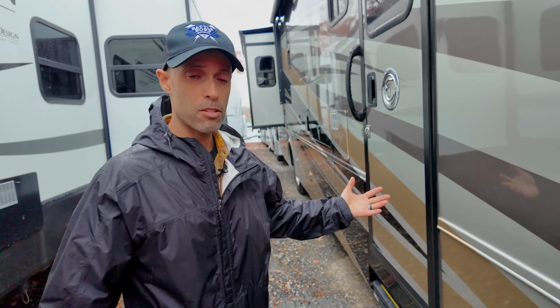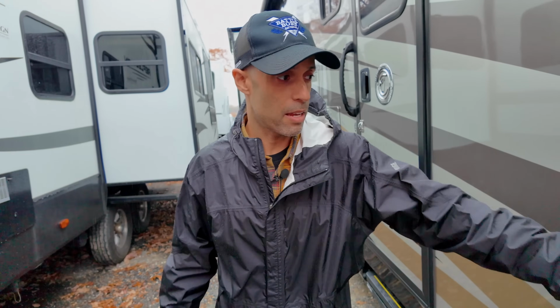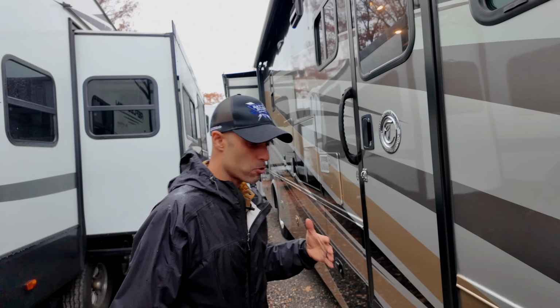Full body paint on this, of course. This is Tiffin's top of the line gas motorhome. You also have a window here, which MJ will show you a little bit more later. You have the Dometic awning that goes over the passenger side.